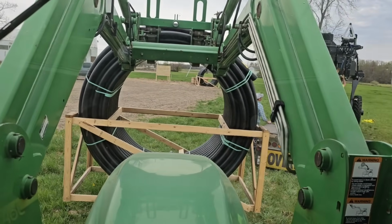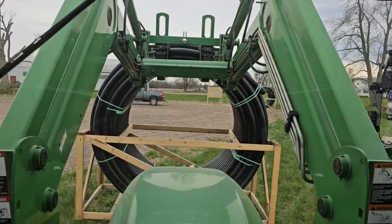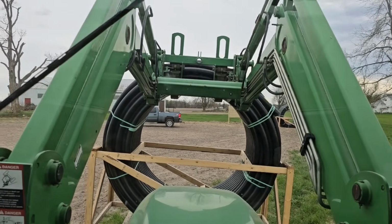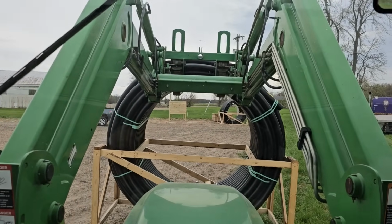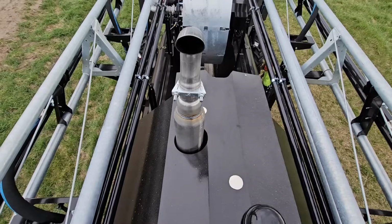Getting the hose unloaded. There's 2 bundles of hose. I'll assume there's 1,500 feet apiece. It is 3-inch hose. I don't know what they call it. It's hard plastic, whatever. We'll look at it a little closer when we get a second. But they've got a fusing machine. They'll come out and fuse it together so that it's all one big long piece.